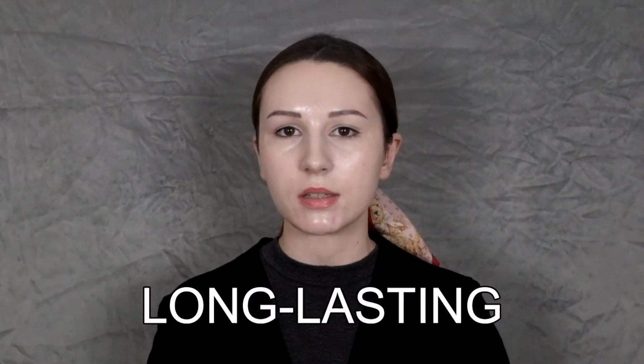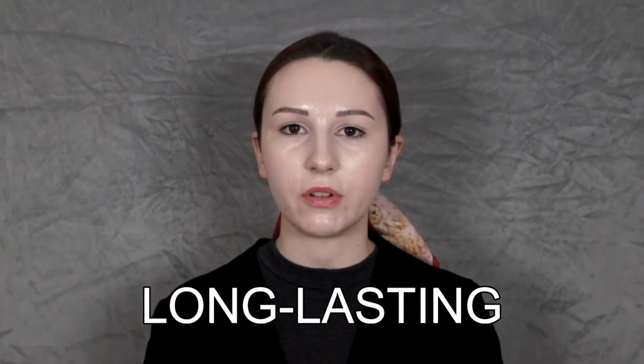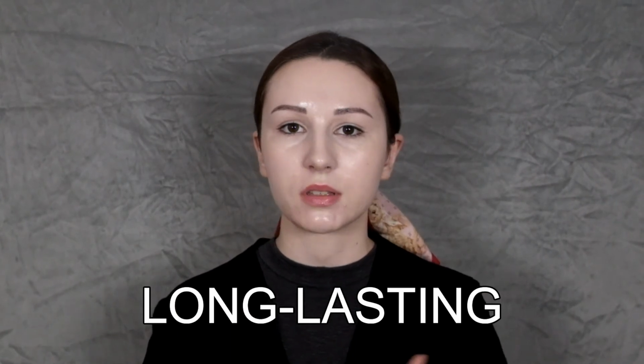So if I wake up in the morning and I have some trouble on my skin, I just use this patch and I can apply the makeup and I'm good to go. It's really long lasting, so if you apply this patch, it will last all day long. It will not peel off automatically just because you are sweating.